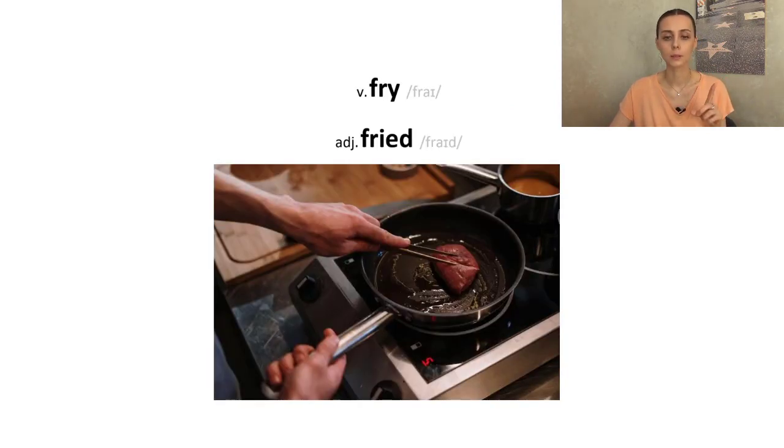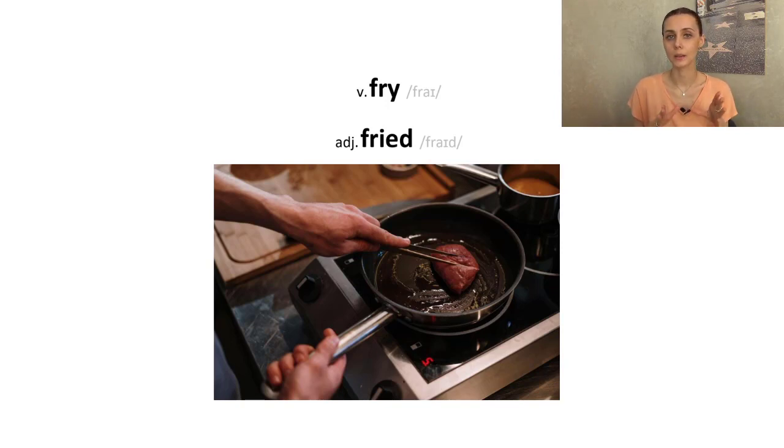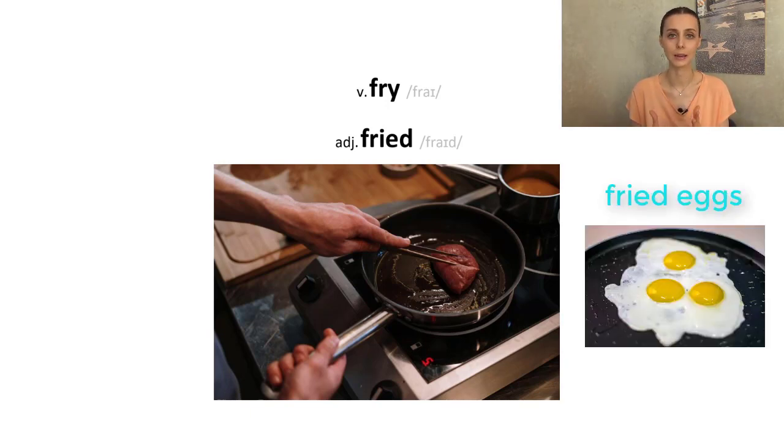So you have little letter V there, and it's called verb. Verb, it's an action, so you can fry something. And ADJ, it means adjective, fried. For example, he's frying some meat, and when he's done, it is fried. Fried meat or fried eggs. Fry, fried.